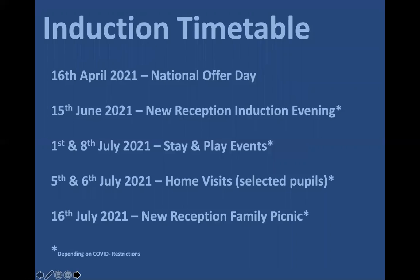On the 15th of June 2021, we hope to hold our new reception induction evening. That's where parents will come on site and you will pick up your induction packs. And we also do lots of the admin side of things there. So looking at your birth certificates and household bills and all the other bits and pieces that we need to see, we try and get that ticked off on that new reception induction evening on the 15th of June.